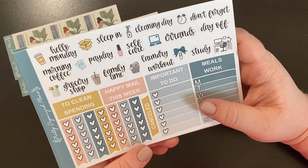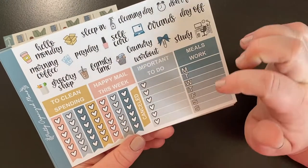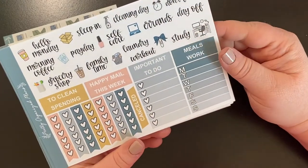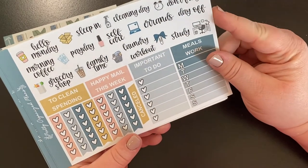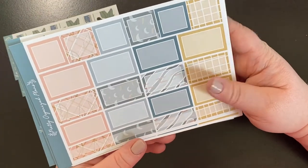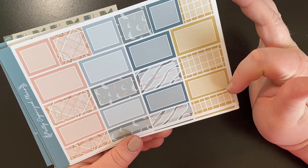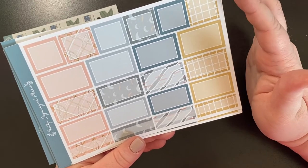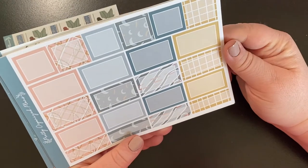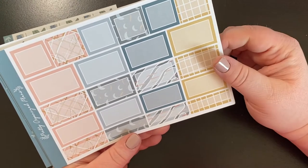Oh, look at all these scripts. Icons in there, very cute. You get a couple headers, the flags, the 2 sidebar kind of things, weekly tracker type things. Oh my gosh, so cute. You get squared off boxes in both solid and pattern. And then you get all these little squared off boxes. I think these are maybe third boxes and then labels. I think it's a half box, 2 sets of third boxes, and then labels.